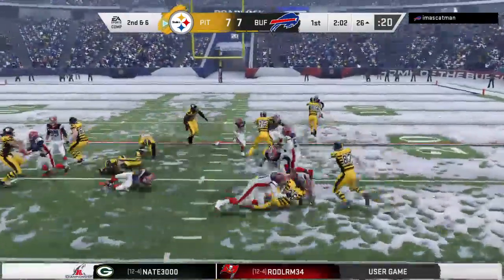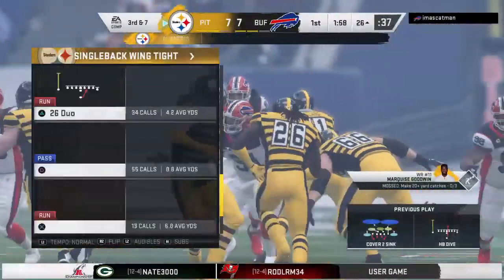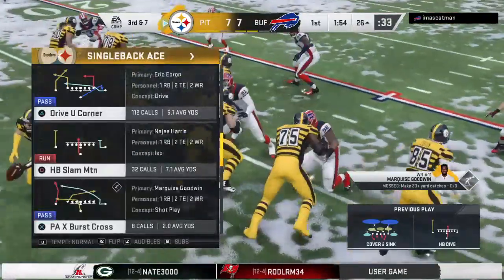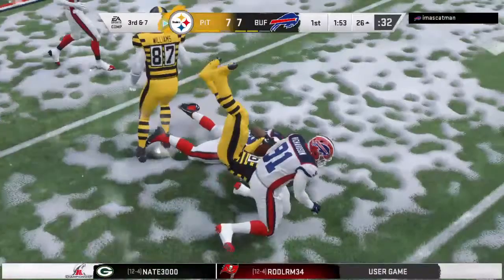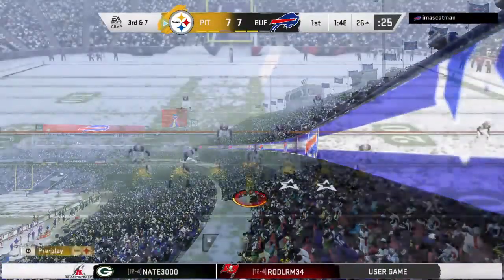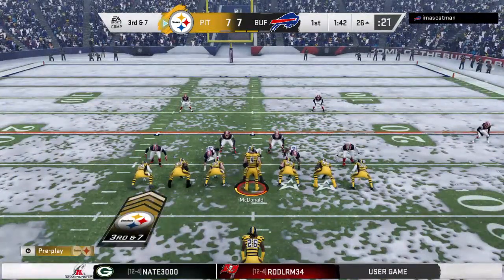They run with Harris. And this time he's not going anywhere. They'll get him down right at the line of scrimmage. No gain on the play, and it's going to bring up a third down. In danger of squandering their great field position as they come up on a 3rd and 7.